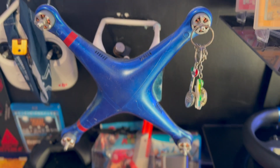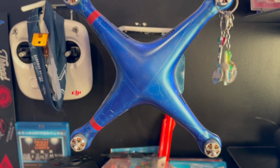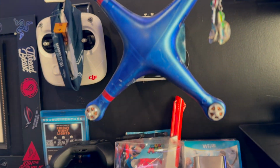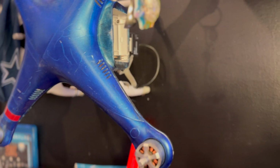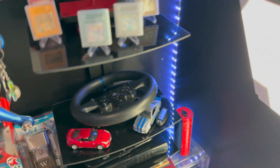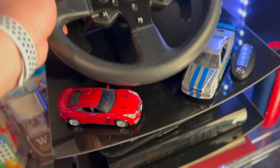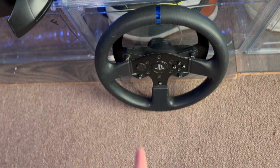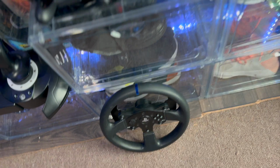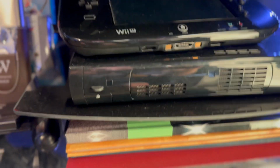I forgot to mention, this is a DJI Phantom 2, I believe. I did have this hooked up with a GoPro. Very special to me. I actually customized it, painted, put a whole bunch of upgrades to it. Had a screen for it and a whole bunch of other stuff. I don't know why this is like this. Okay, I'm gonna have to do something about this later. But this is my add-on wheel for my, I'll show you in a bit. We have the Wii U right over here.